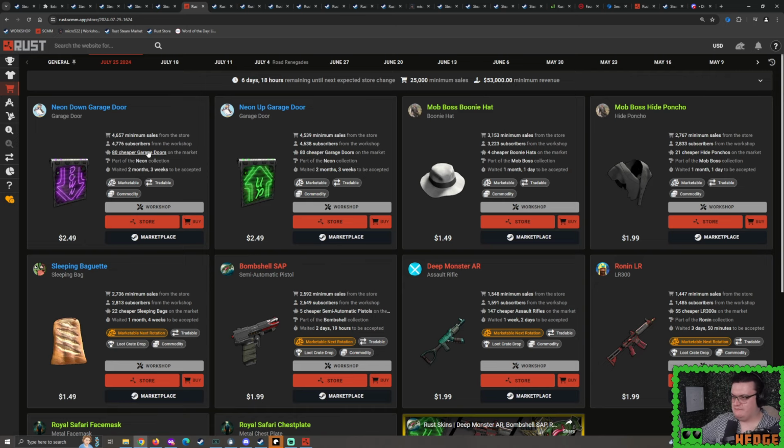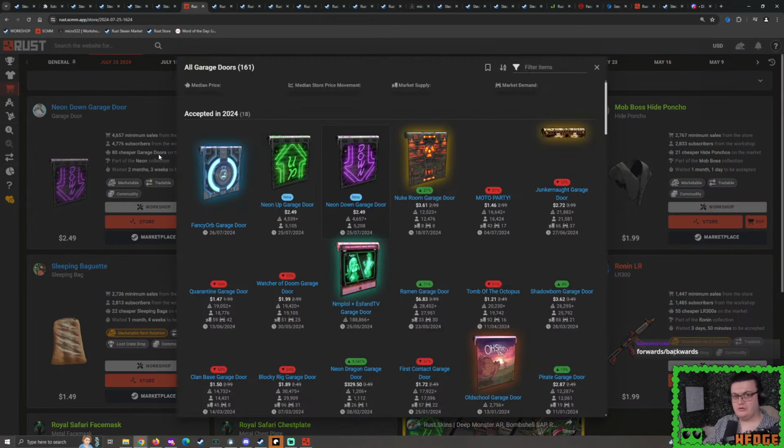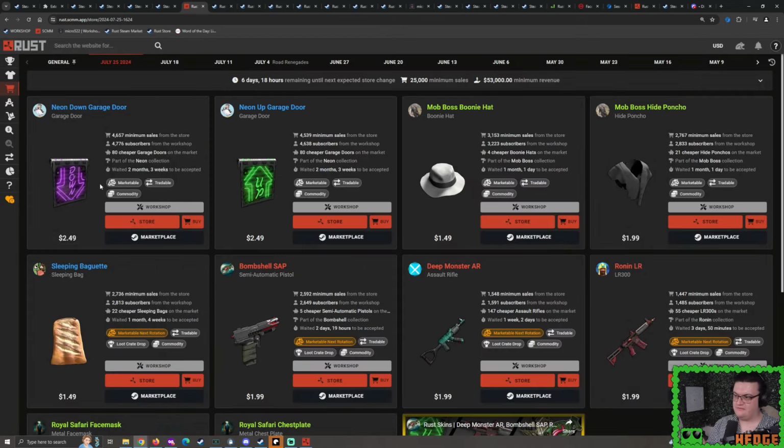Please be aware, obviously this can be used potentially in a useful fashion, but we are getting a brand new, absolutely very nice, ever so elegant looking FancyOrb garage door being given away as a Twitch drop over the course of this weekend for a week, all right? There is a garage door being given away. Potentially, maybe that might affect these sales, we shall see. But I want to wait until Wednesday, playing it safe.